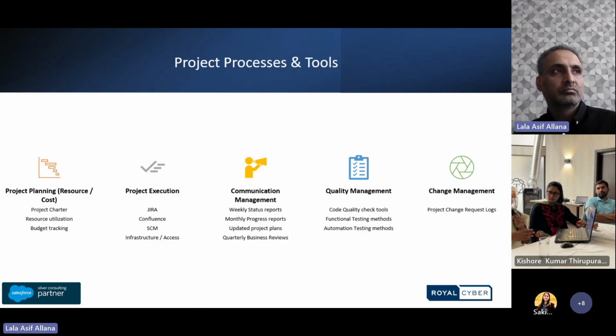From planning, which is a key milestone that we first take care of when starting a project, we start with preparing a project charter. So that's a process, and relevant tools could be Microsoft Project Plan, Smartsheet, or anything that you can spin up. But it is imperative to have a proper project charter in place. And when we are assembling a team, the resource utilization methodologies and budget trackers are all done during the project planning.